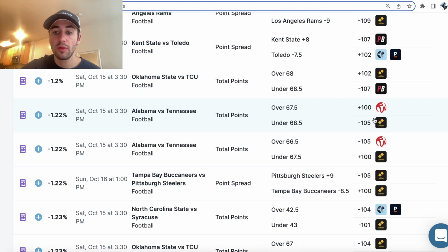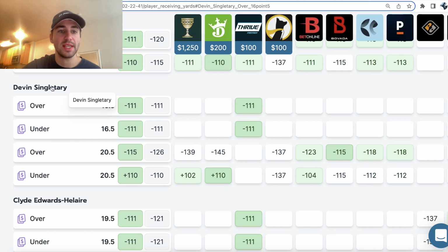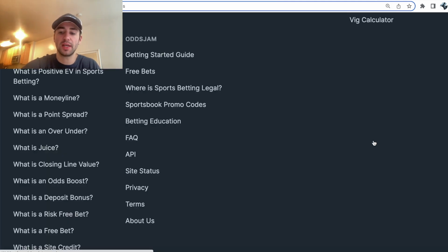So what you can do is just take a look and see here. There was a pretty big discrepancy. Devin Singletary, his receiving yards line, is over under 16.5 on Thrive. Underdog, kind of all the sportsbooks have it 20.5, juice towards the over. So maybe that's an option.